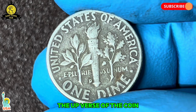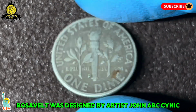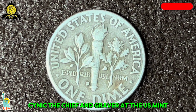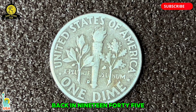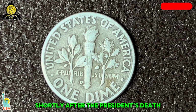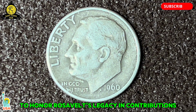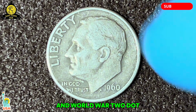The obverse of the coin, which features a profile of Franklin D. Roosevelt, was designed by artist John R. Sinnock. Sinnock, the chief engraver at the U.S. Mint, had already designed Roosevelt's portrait back in 1945, shortly after the president's death. Sinnock's design was chosen to honor Roosevelt's legacy and contributions, particularly his role in navigating the country through the Great Depression and World War II.